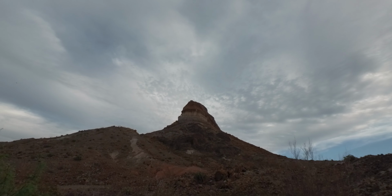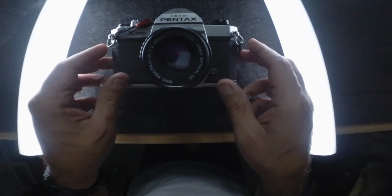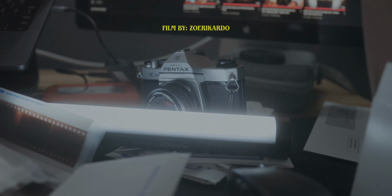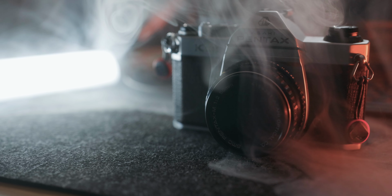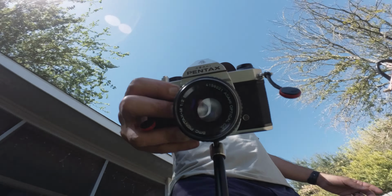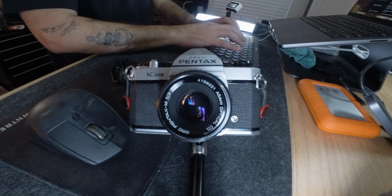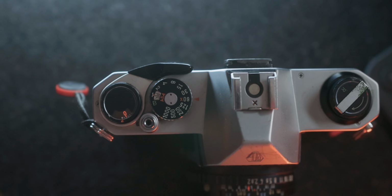Welcome to a journey back in time, where simplicity met reliability in the form of the Pentax K1000, a camera so iconic it's practically the Chuck Norris of the film world. Tough, timeless, and totally dependable. The Pentax K1000 is an interchangeable lens 35mm single lens reflex camera manufactured by Asahi Optical from 1976 to 1997.